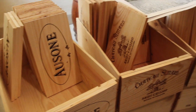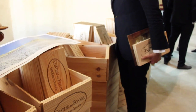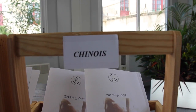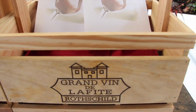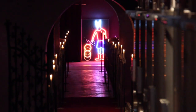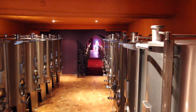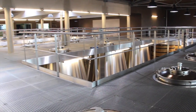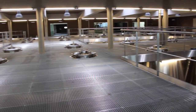Back at our zone, free box ends were being given away, ready for use by the next wine fraudster, perhaps. And who would be providing booklets in Chinese? Lafite, of course. This neon installation is at the very colourful Chateau Ducru-Beaucaillou, while this much more conventional stainless steel facility is inside Pichon Comtesse.